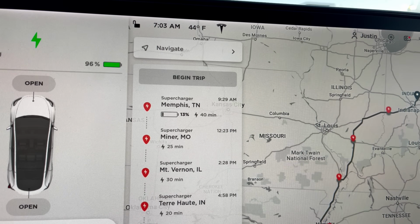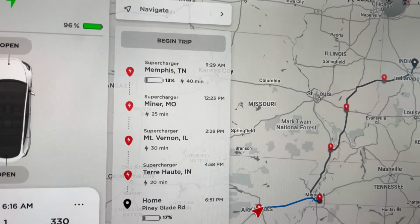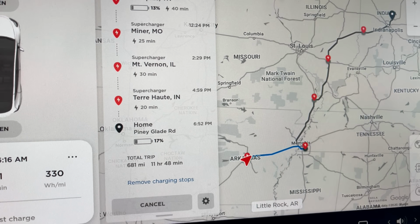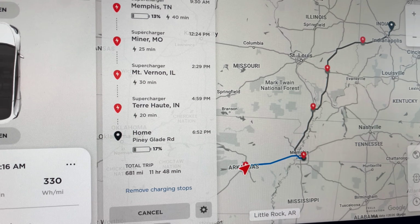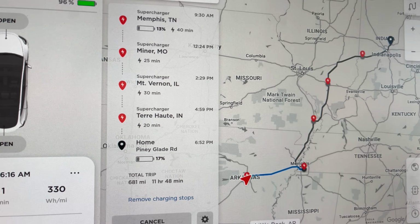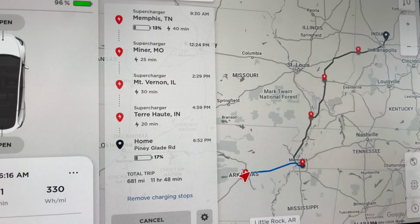So we're gonna go ahead and unplug, get packed up and go. It says we'll be there at 9:30. We have about 12 hours, it says, to get home. 11 hours and 48 minutes, 6:52 p.m. So we gotta get back to the hotel and load up this car real quick, but hopefully we can make it home before 7 p.m. We will just have to wait and see.